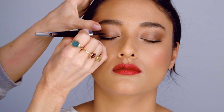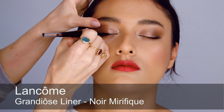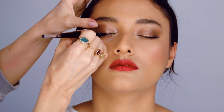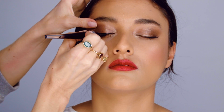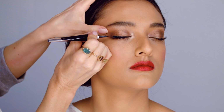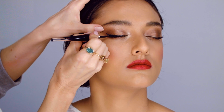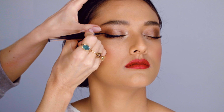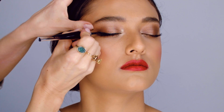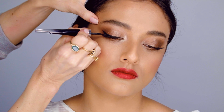So we're going to do a strong liner. Great. Right, I'm going to use Grandiose. Let me give it a shake. So starting right at the roots of the lashes, coating those roots, and then straight away building up all the way along the lash line. Nice and thin at the inner corner. And of course, no vintage Bollywood inspired makeup would be complete without a really fabulous strong wing at the outer corner. And then I'm just going to wing this out a little bit more.